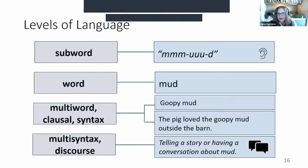So the different levels, I said language is multi-leveled. And part of what we have to think about is, where does the language break down for students? Is it at the subword level? So for example, language by ear and hearing the sounds in a spoken word like mud. Are you able to hear the sub sounds, the phonemes, smallest unit of sounds in mud? Mud. Can you get that aspect of that word at the subword level?